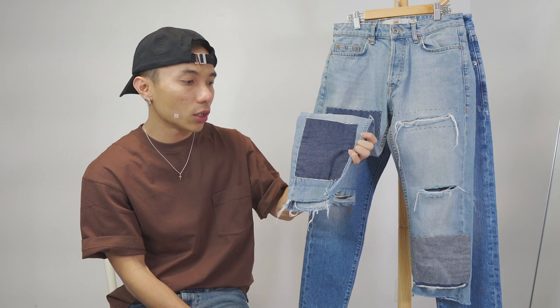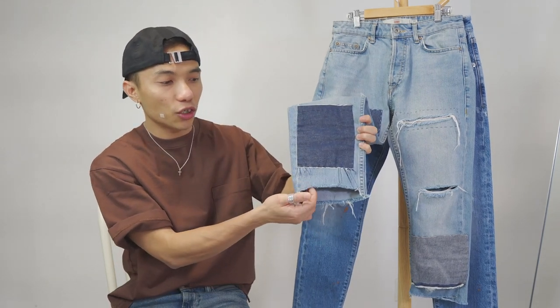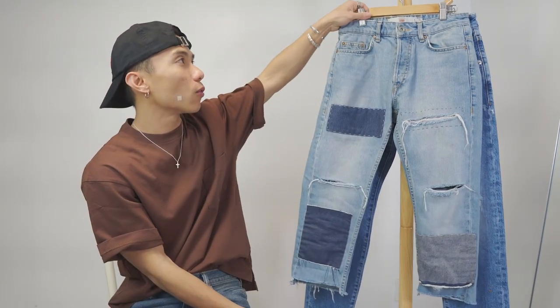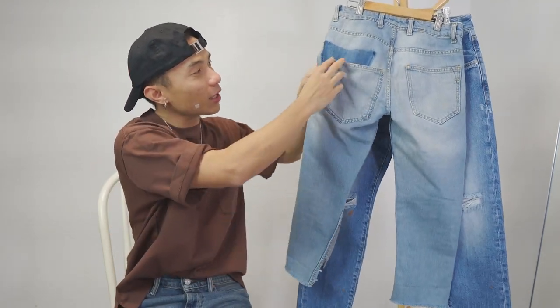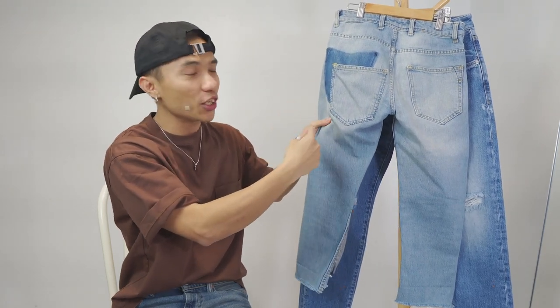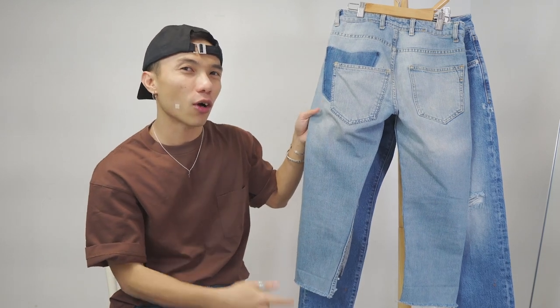I think it's good to cut them with an X-Acto knife. It creates this kind of natural distress after a wash. And the back is pretty cool too. I basically took out the entire pocket in the back and hand stitched them with a loop stitch, to recreate a kind of deconstruction on these jeans.